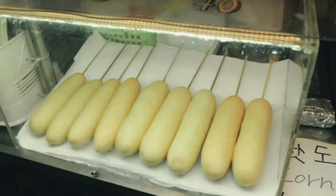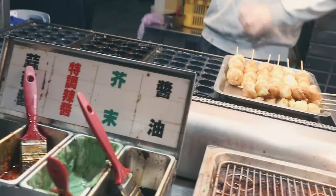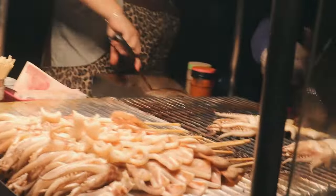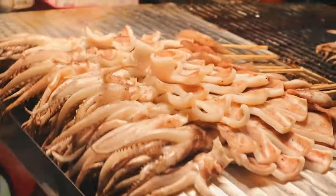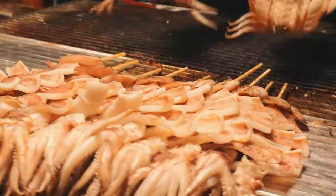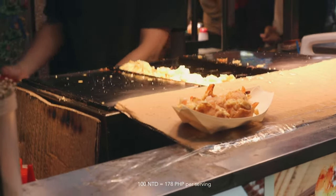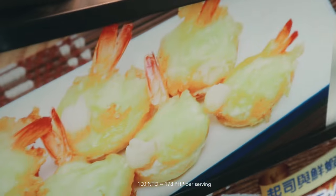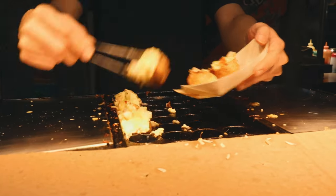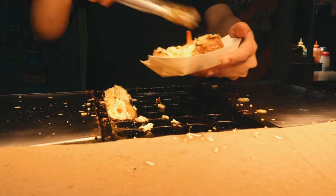One small. Hi. Good job. One. Yes, please. 35. Grilled squid, guys. Parang gusto ko to. Magkano ba to? Sarap. 5 pieces. 180. Shrimp and cheese. Sana masarap to kasi medyo mahal.